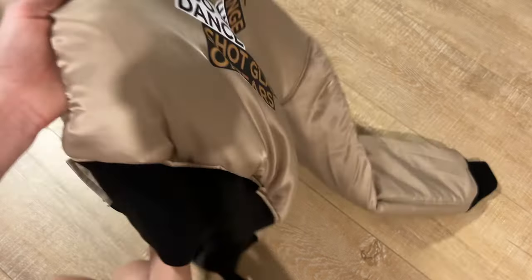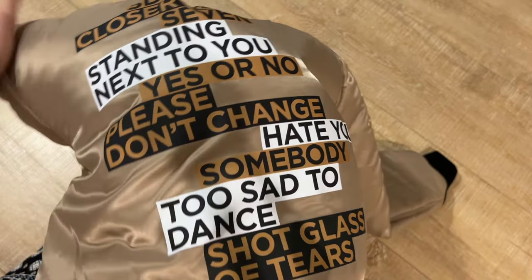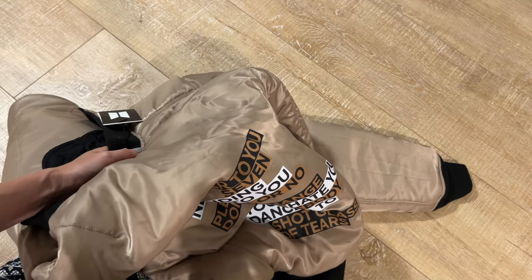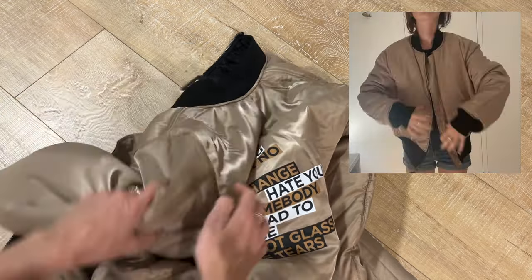It's not embroidered on there. It's kind of like just printed, but it's really, really soft to touch. I would be very, very scared to wash it. I would definitely not. I wouldn't do it. Just hold your sweat in. I don't think it's tacky. I think it looks pretty darn awesome. I'd probably wear the black side a bit more.